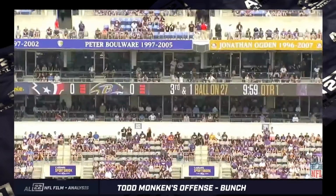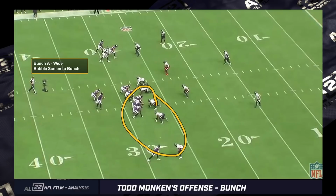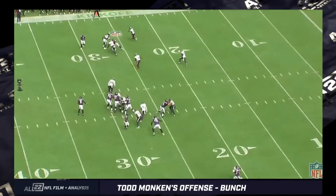Week one, bunch A, 3rd and 1, and you've got the opportunity to give the ball to J.K. Dobbins or throw it out here on the screen. Think of the last play I just showed you. The backside safety has got to think about coming down here if we're willing to run the ball over to this side. Now, this is not going to be pin, pull, pitch because the bunch is too wide.